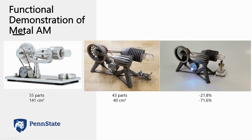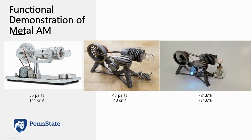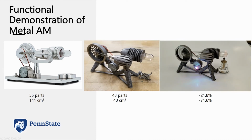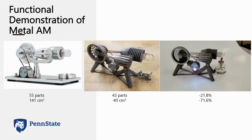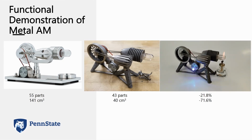As you can see from the video, the key requirement that I have for these projects is that the engine has to work, whichever assembly we have, and it matches or exceeds the original functional performance, in this case the RPM.